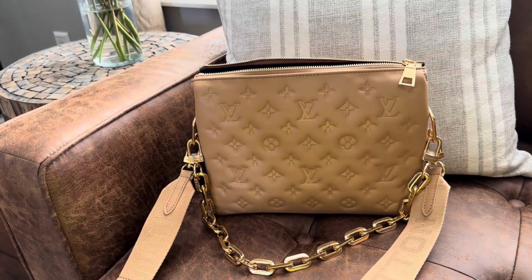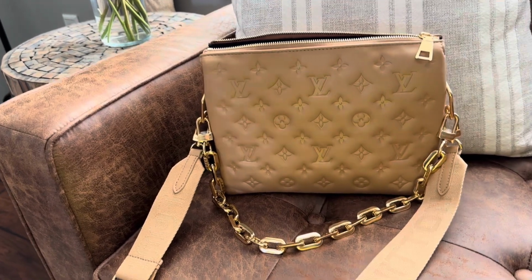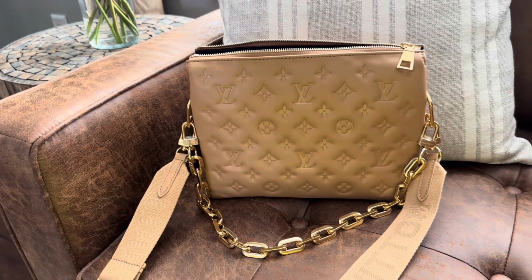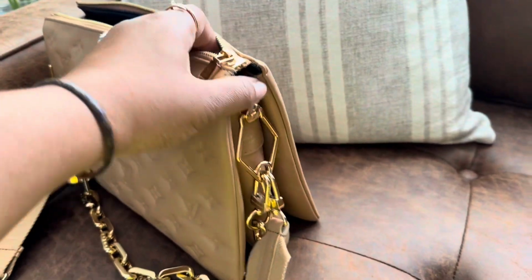I guess that's all I'll say on the topic of money. I bought it, I like it, and that's what I wanted to do with my money. So that's that. It's an expensive bag, so it just depends on if it's in your budget to get and if you like it. Because I know some people don't.